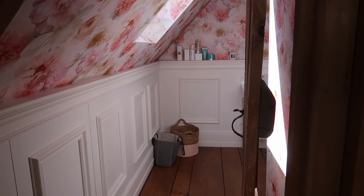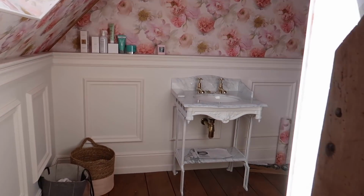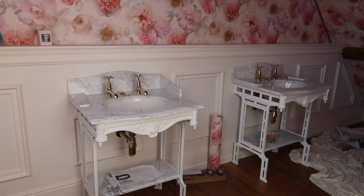I still have just a couple of beauty products to tidy away, as you can see. Oh my goodness. Oh my goodness.